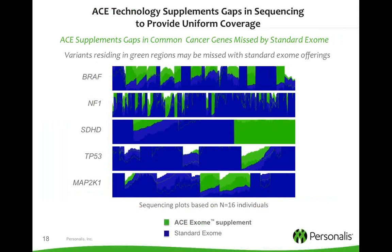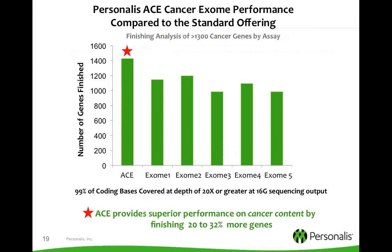Here are some additional cancer genes with gaps missed by standard exomes and panels that we are able to achieve high levels of gene finishing and uniformity for. And really, I can show you pages and pages of these blue-green plots of the 8,000 biomedical genes that we finish. If you look specifically at cancer-related genes and the number of genes that we finish, Personalis finishes 20 to 30% more genes than other commercially available exomes on the market.